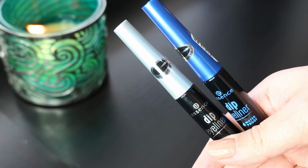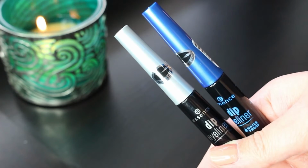Next up, we have two dip eyeliners, and one comes in a waterproof formula and the other one's just a regular. It says an ultra soft tip, and it is a soft tip, but I do think that the tip is just a little bit too thick for my personal preference. I prefer a much finer point so I can really get a sharp wing. So if you are a fan of dip eyeliners, you might want to look into this if you don't necessarily need a very fine tip.